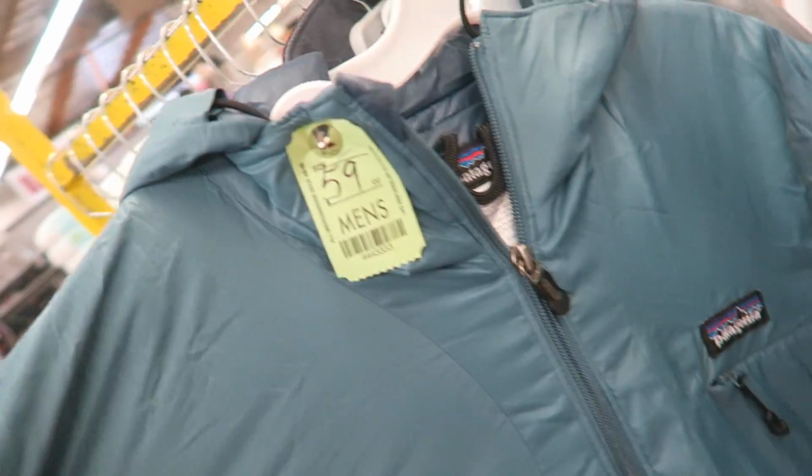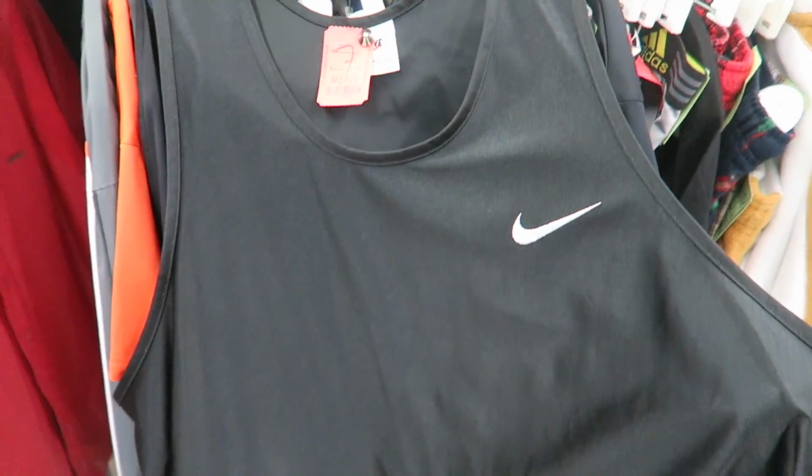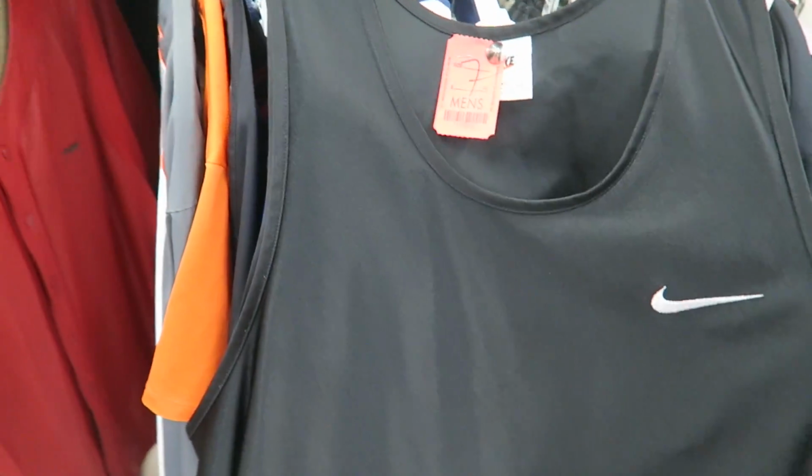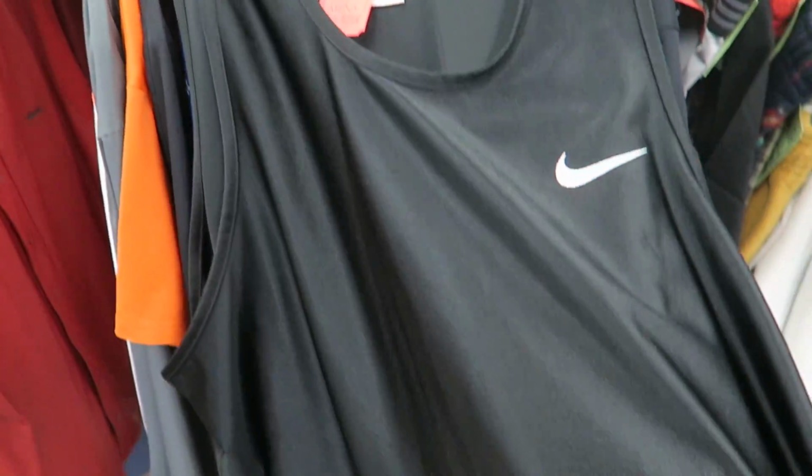Patagonia jacket right here, but look at that, 60. I got this double XL vintage Nike shiny tank top. I would actually rock this, but they're asking for 8.